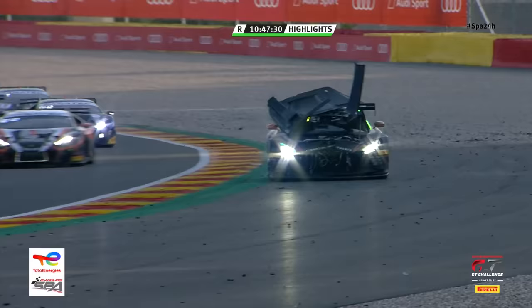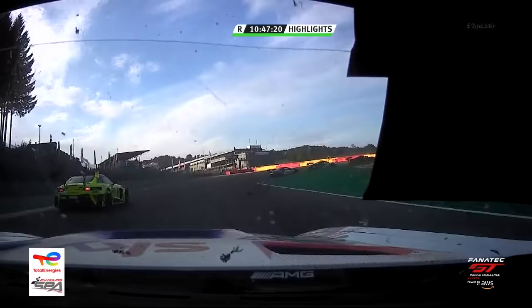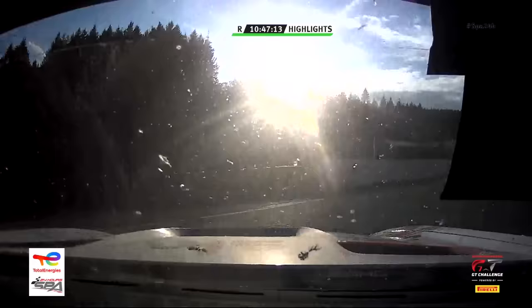And as we went green again, the Mercedes running into the back of the Porsche, putting both the 91 car out of the race and the errant Mercedes driver. Again, the race interrupted and heading back to green. In excellent condition, I mean perfect conditions. A little bit of over-ambition with the throttle from the Sky Mercedes, seeing it spin around.